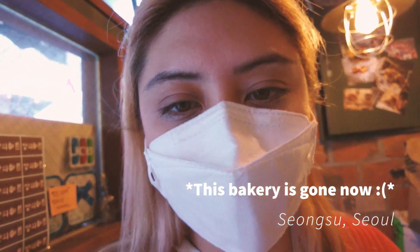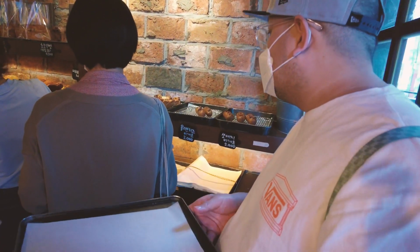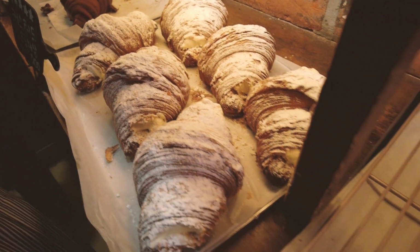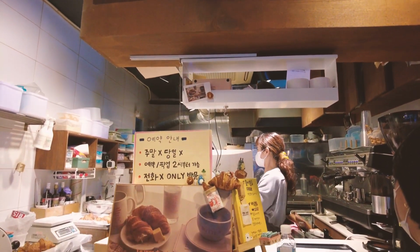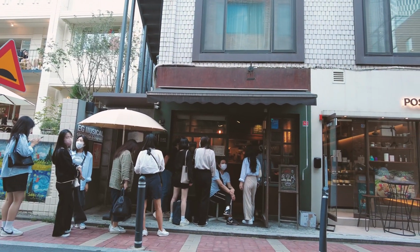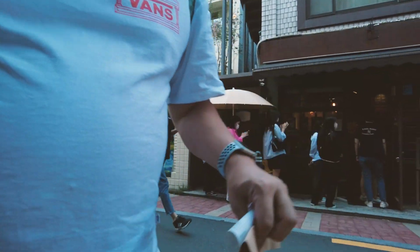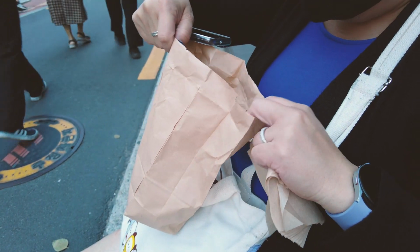So there was a line for this little bakery. We decided to check it out. What are you gonna pick? Not a lot. Just get one or two. Coffee, vanilla latte, and croissant. A croissant. Let's look at it. How about you, Dianne? What did you get? You don't know? It's something that looked good?